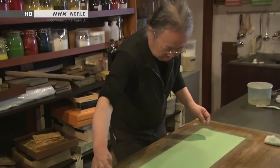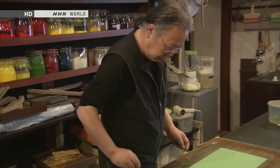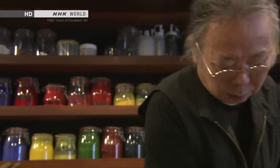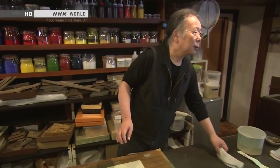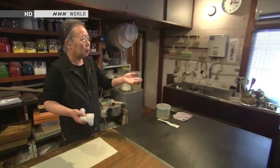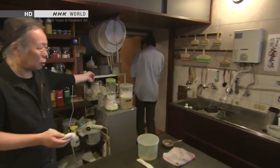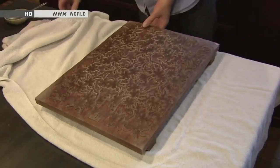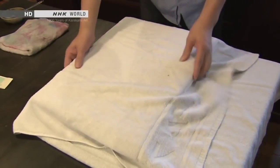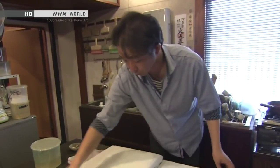Kenkichi wants to preserve the beauty of Karakami. He's now working to pass on the tradition. His eldest son, Seiji, is following in his footsteps. In 2014, Seiji took over as the head of the workshop.